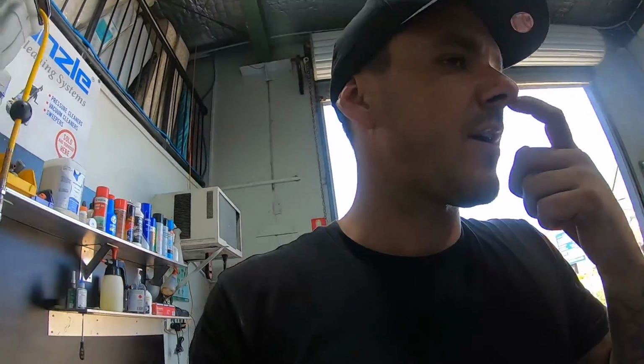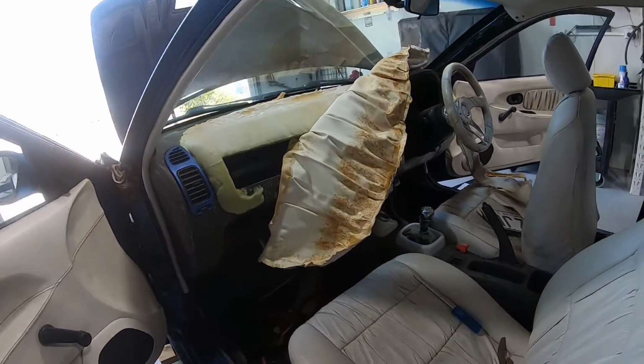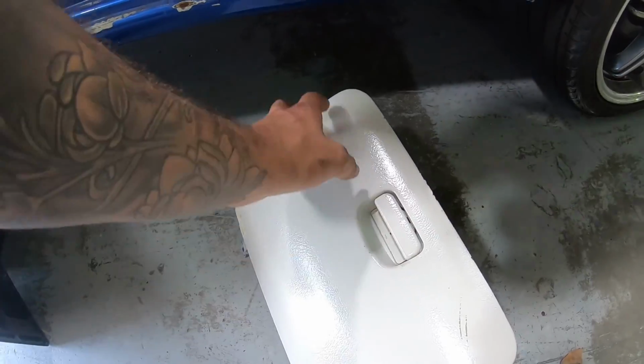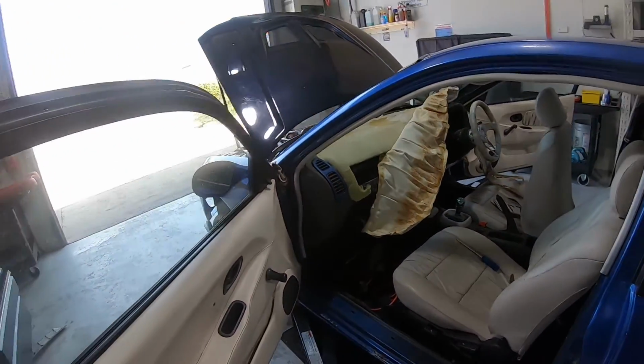I can always go and get a second-hand dash somewhere, or I can flock it. Flock's like a race type stuff. It sort of comes out looking like carpet, like a shiny carpet, which would be pretty cool. But the glove box and some other panels are painted, so I'm gonna have to paint them. Yeah, so I'm just gonna keep going with it.